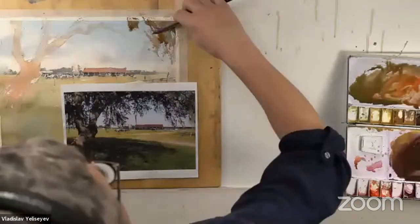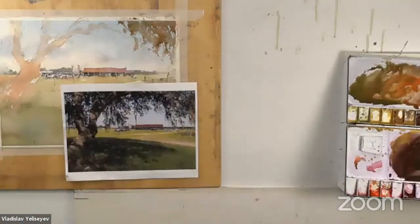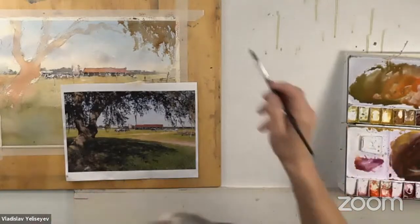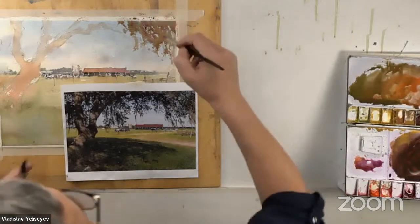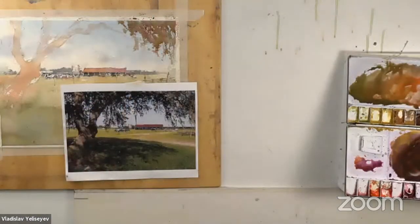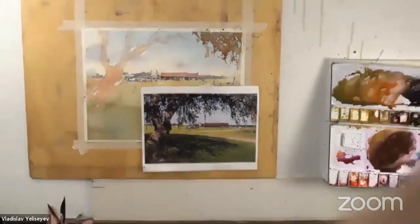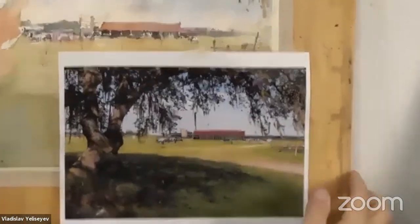Now let's dump some in here, okay? Look at this. I kind of feel like making it more interesting, so I'll put a little bit of alizarin, dumped right in this dry brush area. Why don't we zoom in slightly so you could see better? The palette is, okay, don't worry, like this and like this. But then you don't see this.